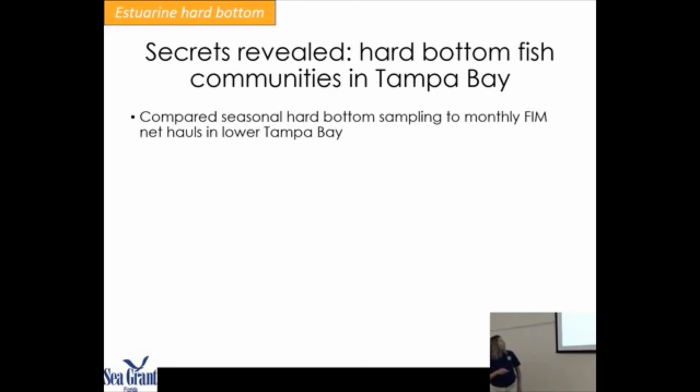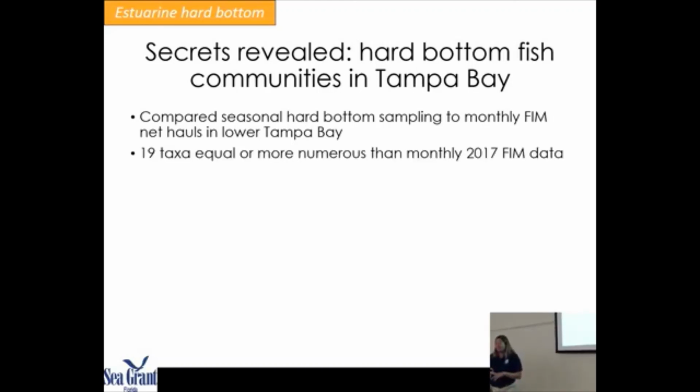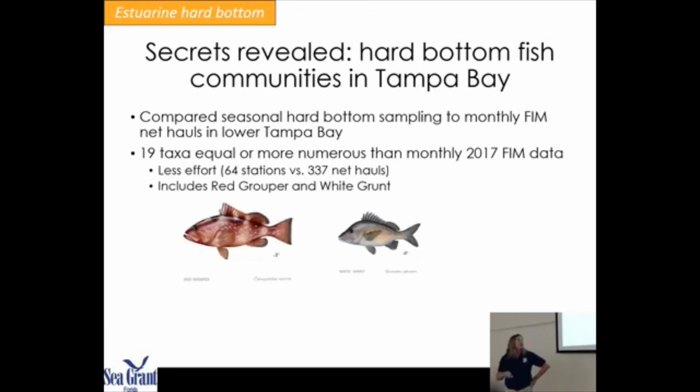And what we found is 19 taxa were equal or greater in abundance in 2017 in our hard bottom sampling than in 2017 net sampling. And this is really cool because it's less effort: 64 stations versus 337 net hauls in the same area. And 2 of those species that we caught more of were red grouper and white grunt. So we're getting some really good information that we wouldn't have otherwise.